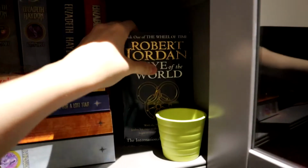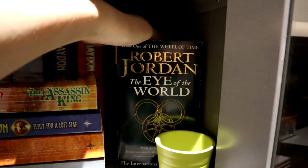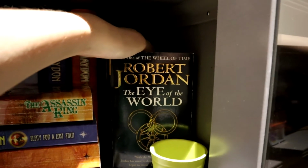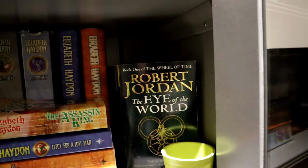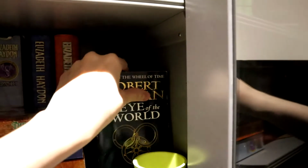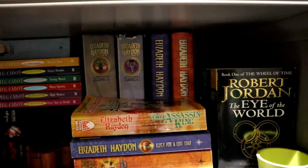And then I have books 1, 2, 3, 4, and 5 of the Wheel of Time series by Robert Jordan, and I just have them lined up like this because honestly it's a lot of books with a lot of pages and I couldn't find them anywhere else to fit, and I actually quite like having them stacked like that.